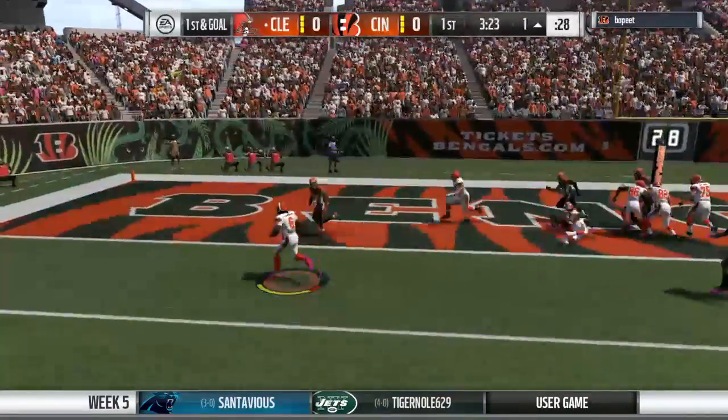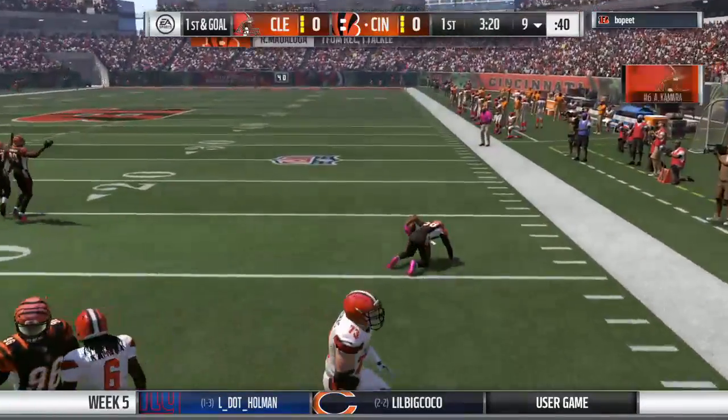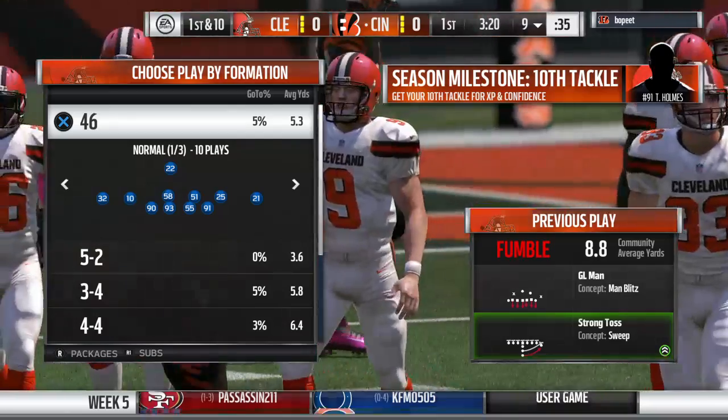Now they'll run it on the toss. Fighting for the end zone. He lost the football. It's out. And the Bengals grab it. And not much on the return there. He'll take it only up to the 9-yard line. Cincinnati now ready to take the field.